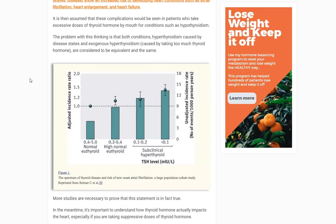Now, if we strictly look at the data, remember when we were talking about bones, we said, well, some of the data said this and some of the data said that. There isn't as much data, believe it or not, on the impact of thyroid hormones on cardiac function. But from what exists, you can pretty much clearly tell that even small amounts of thyroid hormone, the higher you get, in terms of TSH suppression, the more impact it has on the heart. Okay, and that's pretty straightforward.